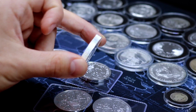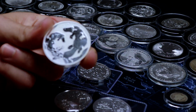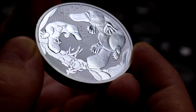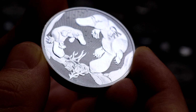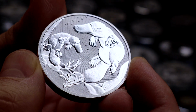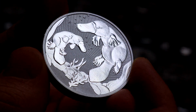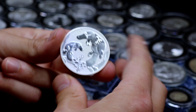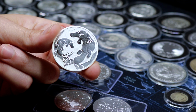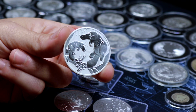It's a chunky 2-ouncer. Feels good in the hand. I think that the design leaves a little bit to be desired. But the way that the relief works here, I really like how this coin looks with different lighting and at different angles. This is a fun one to check out. I don't know if I would buy any more of them, but hey, it's a cool one to add to the collection, and it's kind of fun surprising yourself with these types of purchases.